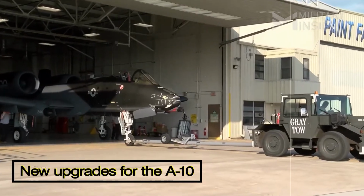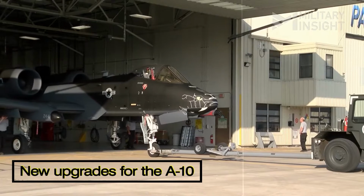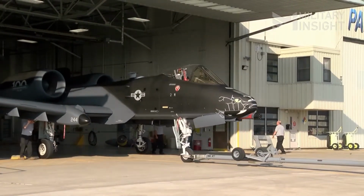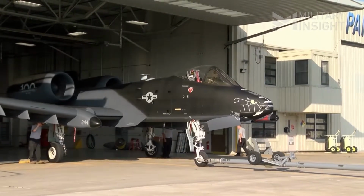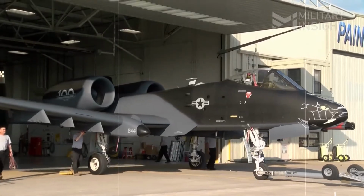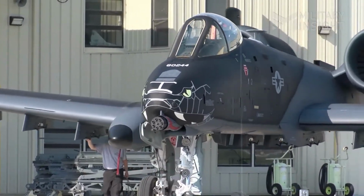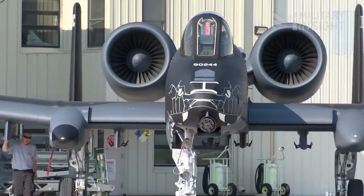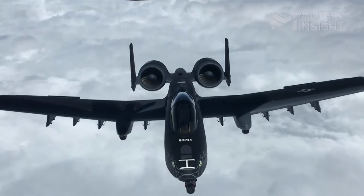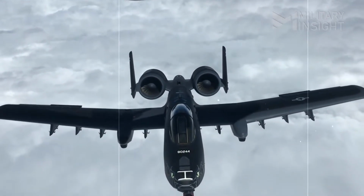New upgrades for the A-10. Right now, the 422 is working on multiple tactics development and evaluations, TD and ES, to address Air Combat Command Tactics Improvement proposals, known as ATIPs. One current example is an ATIP for night medium-altitude survivability and low-altitude tactics. Modern night vision goggle fidelity has driven the requirement to re-evaluate if we can execute the A-10's primary missions at lower altitudes at night.